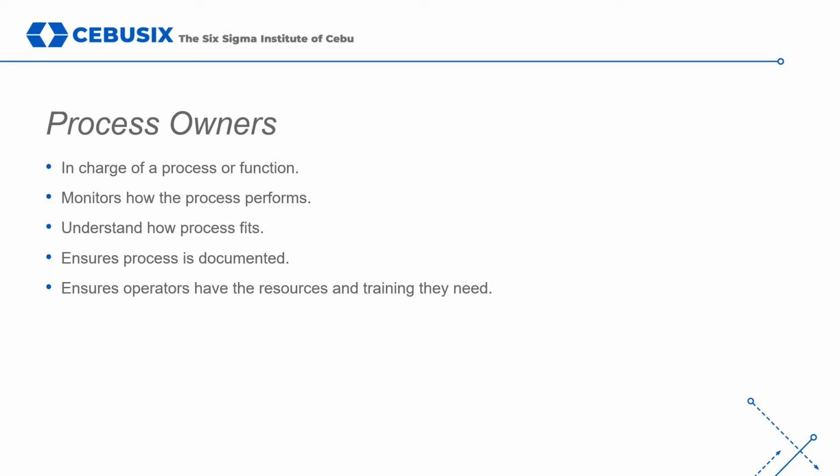But commonly, a process owner will monitor how the process performs, usually using one or more metrics or regularly reported data elements. They will understand how the process fits into the overall business, why the output of the process is critical to business goals, and what inputs feed the process.